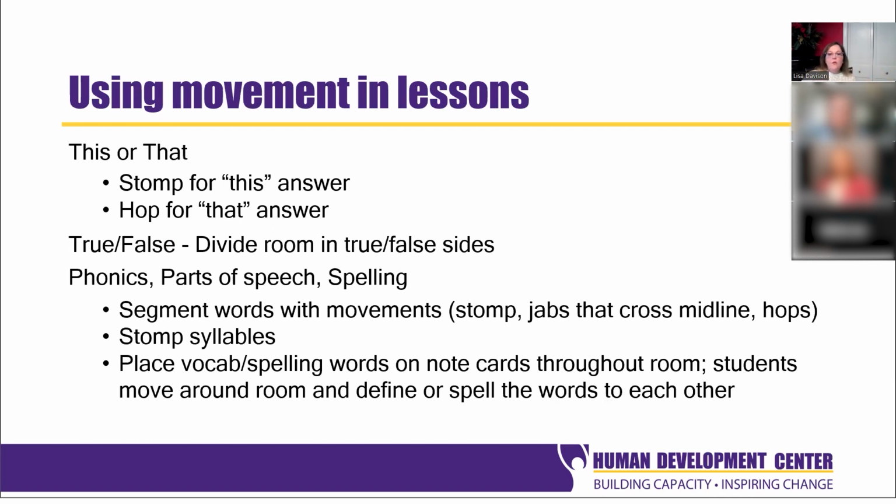Crossing midline is a prerequisite skill for reading and for handwriting, because it does that move from left to right across the page as you're reading. And a lot of our students are more sedentary now on technology, aren't as active, and so they're having difficulty with crossing midline. So that is a way to engage them in some crossing midline activity. They can stomp out the syllables. You can place vocabulary or spelling words on note cards throughout the room, and students can move around the room and define or spell the words to each other.